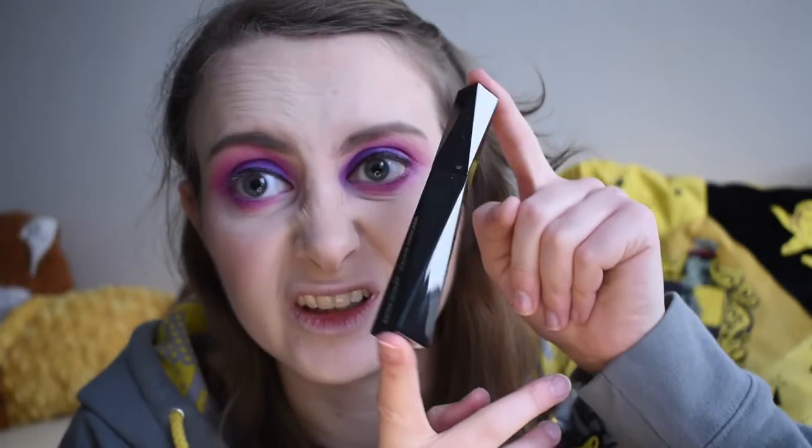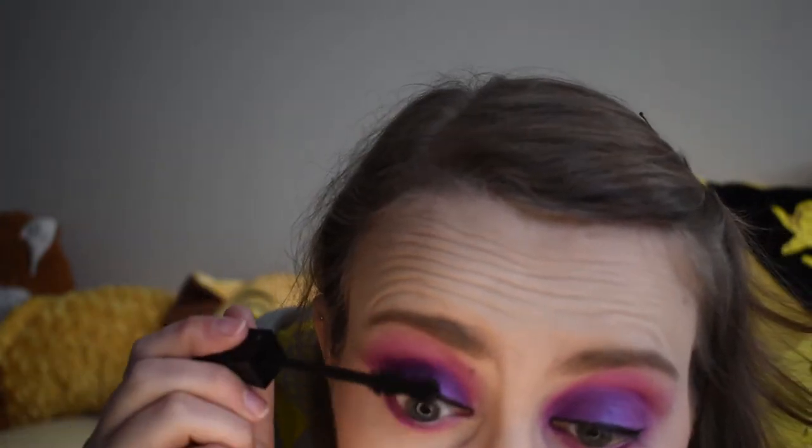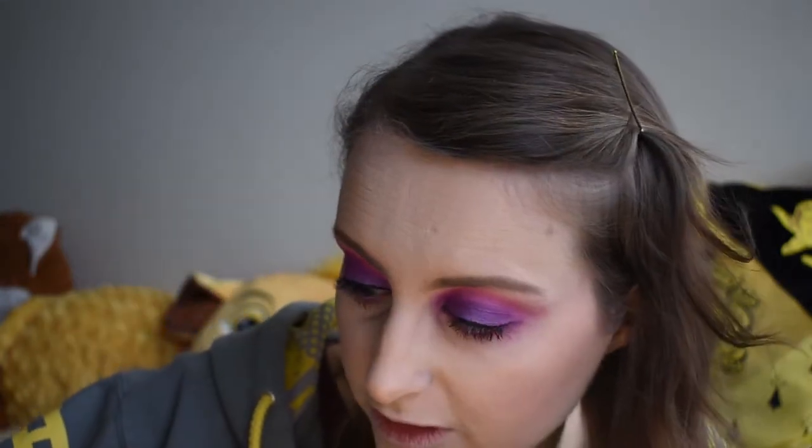So I'm going to go in with some good old mascara. I'm going to use the Kiko Extra Sculpt Volume Mascara. It looks funky. I really love the packaging of this. Oh, it's just one of those days where I'm just going to make a mess everywhere, isn't it? And I'm going to use a bit of the Collection Lash Surge as well, just to add some extra. Because why the hell not, really? Now I'm going to do some quick highlighter, some quick lips, and I'll be back.